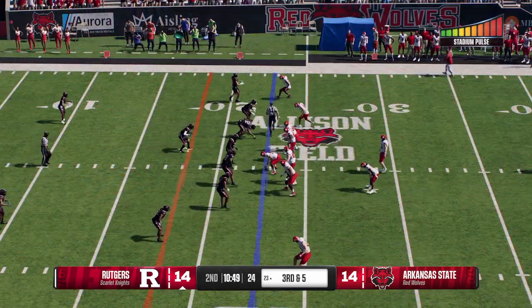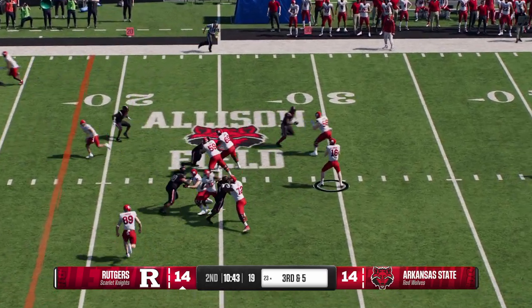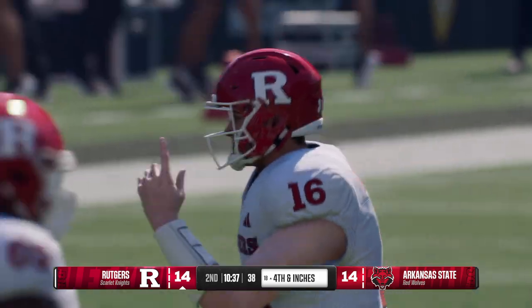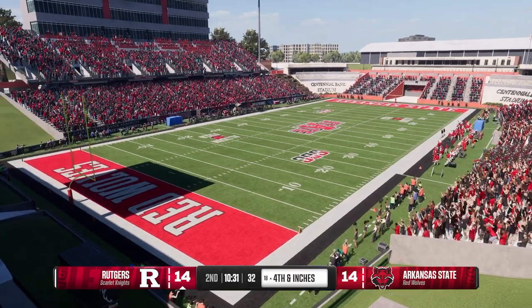Trying to pick up a first down. In the gun and looking to throw on 3rd down. Fires to the big fella. He gets it, oh so close to the first down marker, but I think he's going to be a touch short. Hey, really nice job on defense, too.